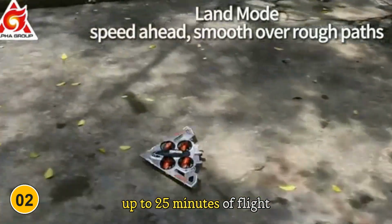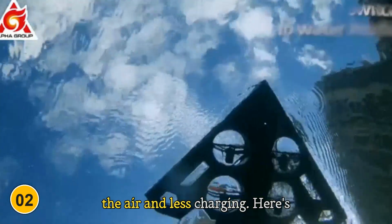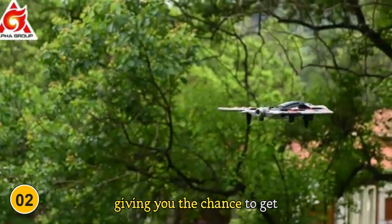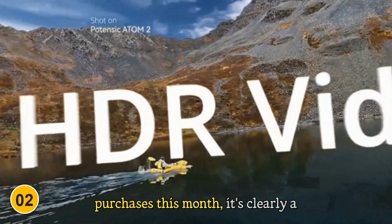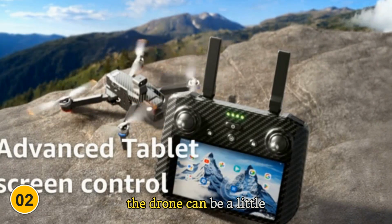The 2 batteries provide up to 25 minutes of flight time, which means more time in the air and less charging. Here's why this matters for you. The stable hover feature is super beginner-friendly, giving you the chance to get comfortable with flying without worrying about it crashing. And with over 10,000 purchases this month, it's clearly a hit.